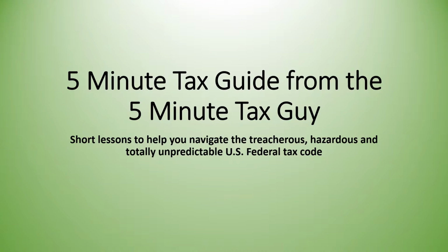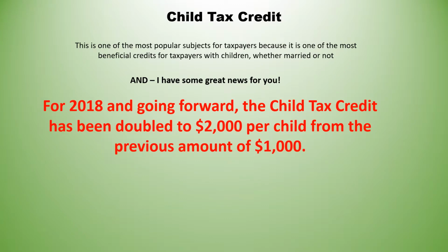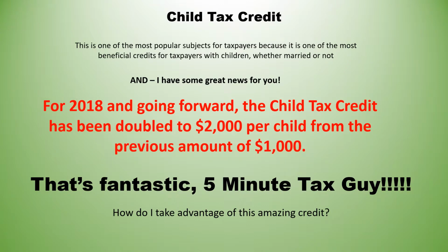Federal tax code. The child tax credit is one of the most popular subjects for taxpayers because it's one of the most beneficial credits for taxpayers with children, whether married or not. And I have some great news for you. For 2018 and going forward, the child tax credit has been doubled to $2,000 per child from the previous amount of $1,000. That's fantastic, 5-minute tax guy. How do I take advantage of this amazing credit?